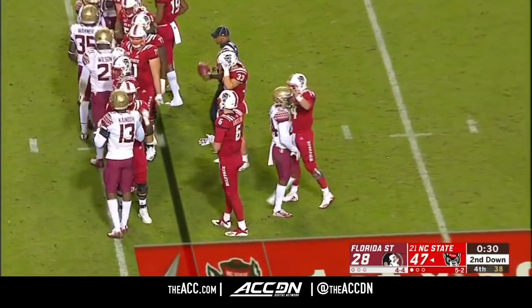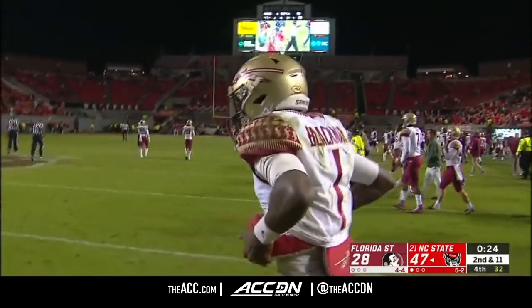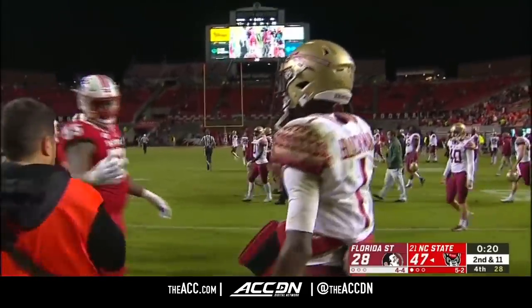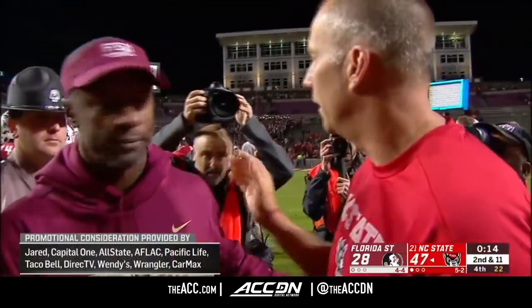Those 5 and 6 days are over and done with. This program is on solid footing, and they're going to battle Florida State and others for quite a while. And the standard is, how do you get to the level where Clemson is? That's the next step. That's the challenge.